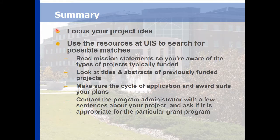To summarize, start the grant writing process by focusing on your project idea. Use the resources at UIS to help you find funding agencies, public, private, and professional, that have goals that match your own. Each database mentioned will provide a profile of the agency and the funding program. Dig a little deeper by looking at prior award winners to see what types of projects the agency has funded in the past. Check the timeline, and you may also want to contact the program officer to discuss your ideas to see if they fit.